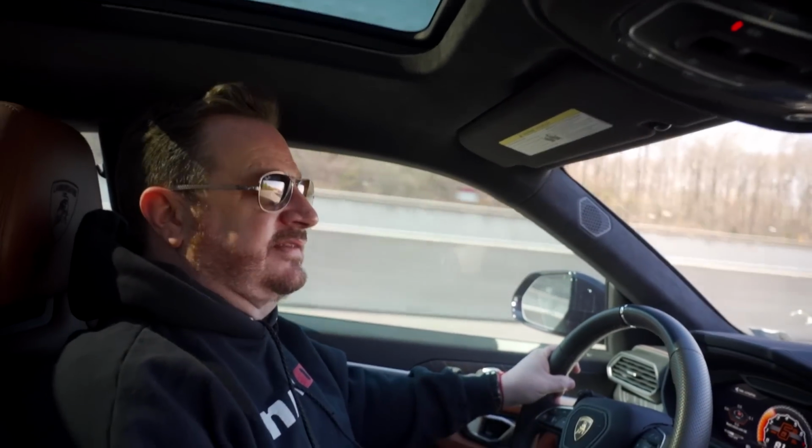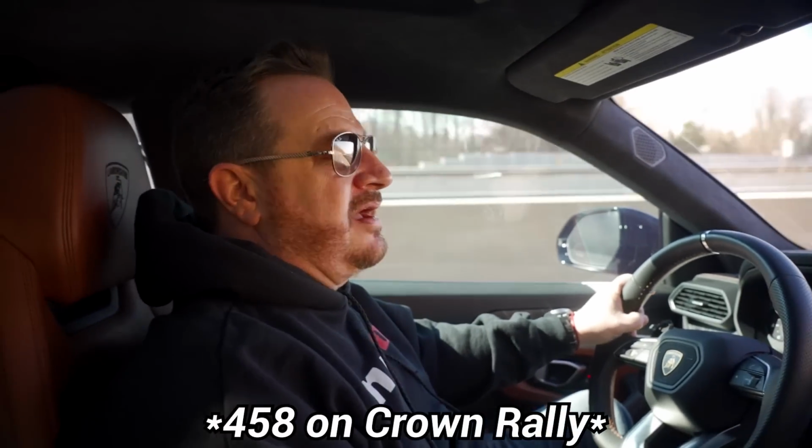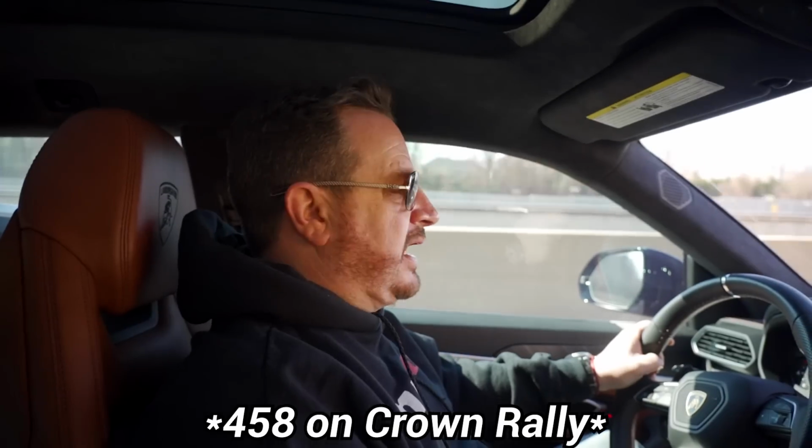The Huracan will get it on the top end because of the weight. Yeah, but this thing can keep up, and we've taken this thing on Tail of the Dragon, and it handled the curves, it handled the speeds. I was all over a 488 on Corsa Rally, and I remember the guy coming in and saying, "Who's driving that damn Urus?"